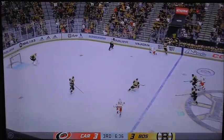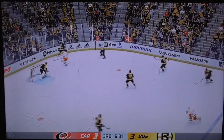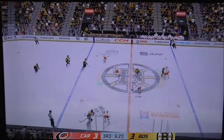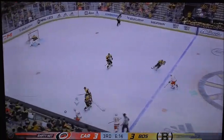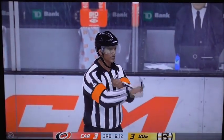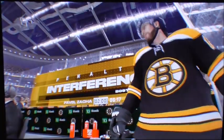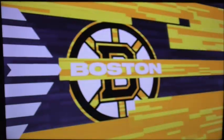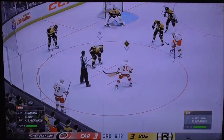Back to Slavin, over now to Necas. 6:40 to go in the third period. Orlov with the puck, now over to Carlo, now Kennedy will have it. Escape the zone, and now they're back in it. Delay penalty call, that will be on Boston. They're calling an interference on Pavel Zacha, in the penalty box for the second time. Canes are on the power play for the second time, looking for a way to take the lead.